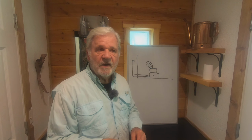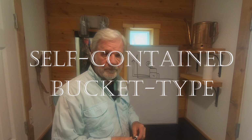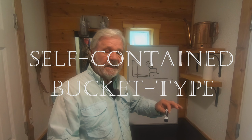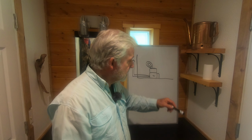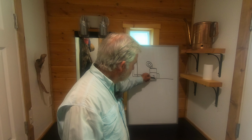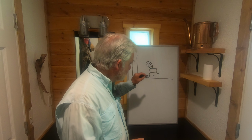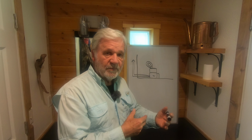A third type of composting toilet is also self-contained. In other words, it fits inside your bathroom. But instead of being a drum type unit where the waste goes into a drum and you rotate it, in this kind of unit it drops into what is basically a bucket. The bucket has a crank that goes inside, and when you turn the crank it churns the material and mixes your bulk material with your solid waste and begins the composting process.